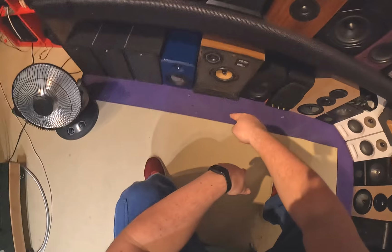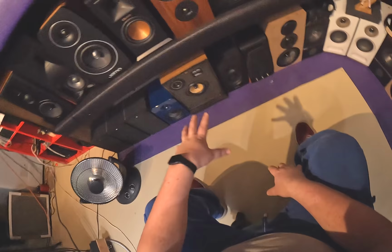I've never hooked them up. He gave them to me back in like 2016, and I never hooked them up. There's a downfiring 8. So it's got these little miniature drivers, and there's a downfiring 8 in this giant box. No, I'm sorry, these are PS10s. This is a downfiring 10.